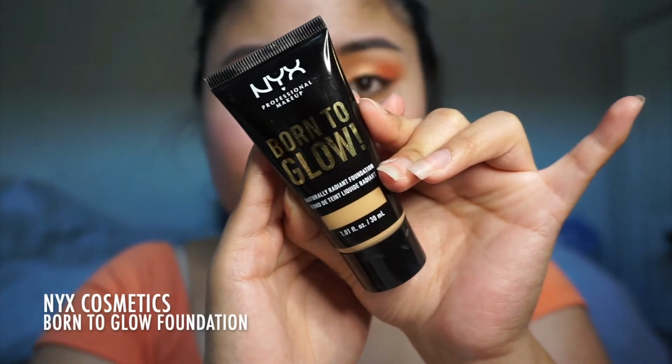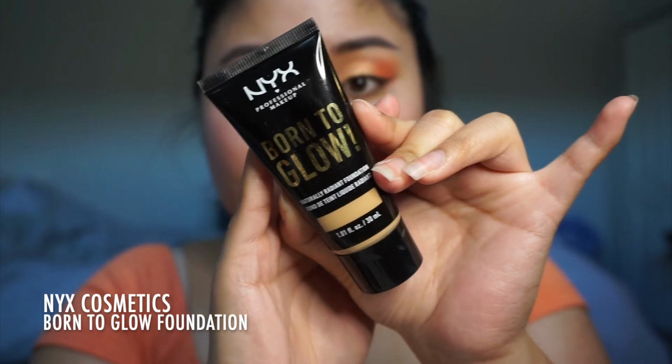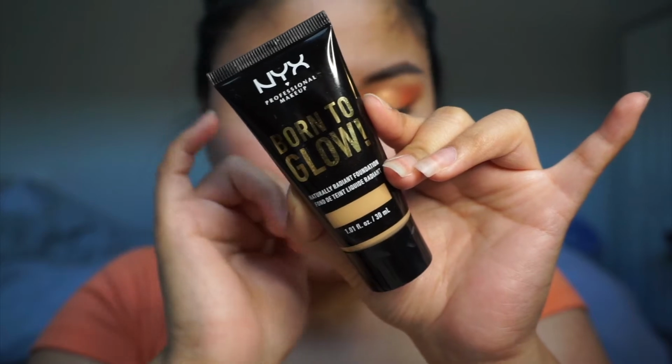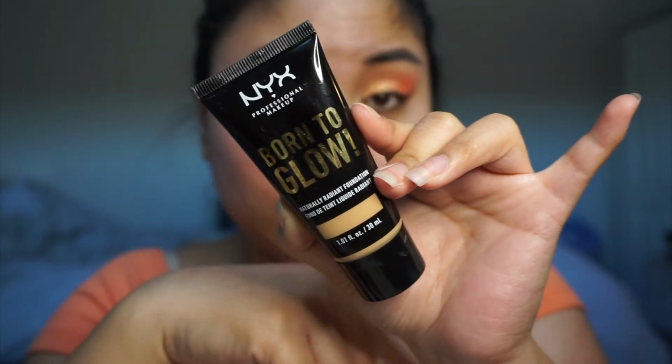I also love, for a cheaper option and a little bit fuller coverage but still a natural finish, this NYX Born to Glow foundation. This stuff is great too. I like using it with either of the primers. I like using all of these foundations, like I said, with either of the primers.